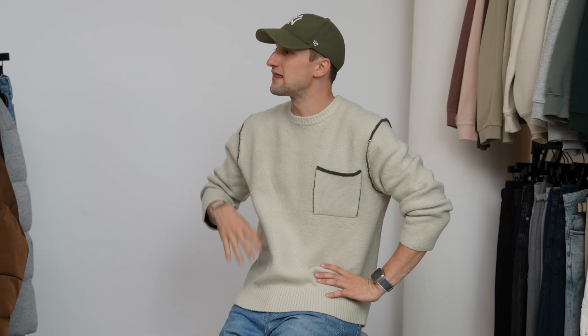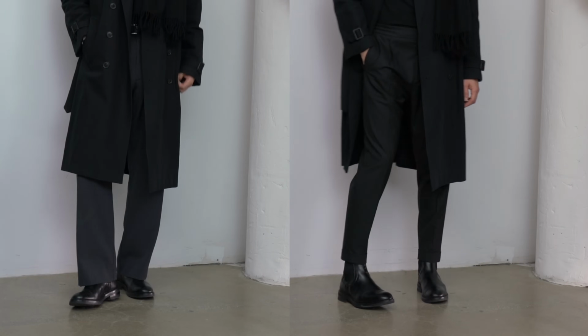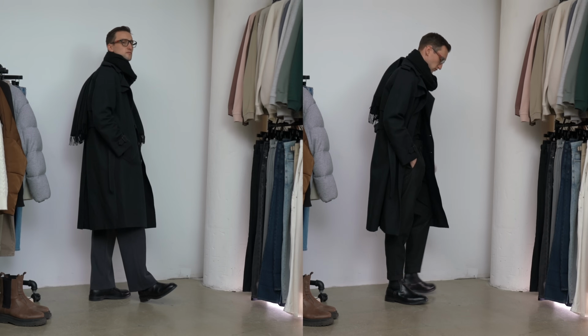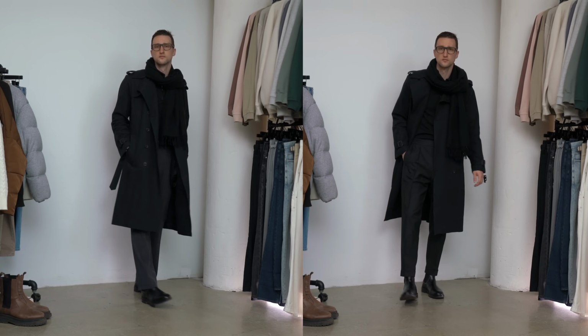Absolutely love these. I think a big difference is that you see a lot more of the shoe, or you don't, when you're wearing slim cropped pants versus baggy and more relaxed pants. Obviously there's a wider circumference of the fabric, so it's going to cover a whole lot more. Both work, I think, absolutely fine. I actually think that flared aesthetic of the Abercrombie pants is really playing into the flared aesthetic of the trench coat, so you have that double layer that I think looks really cool.